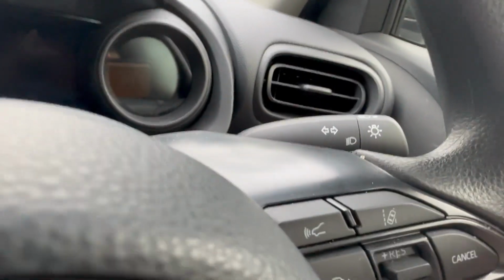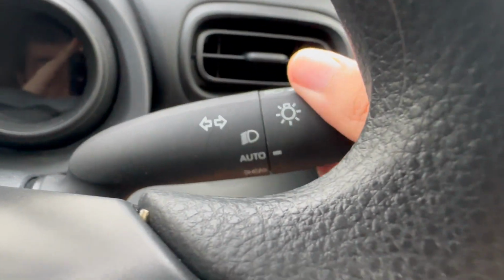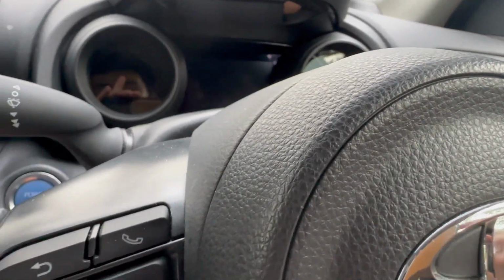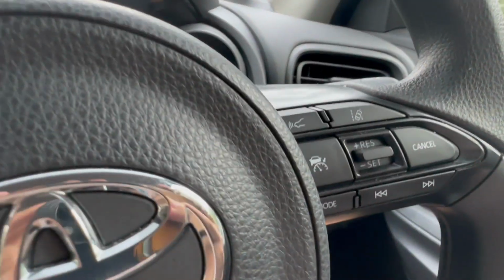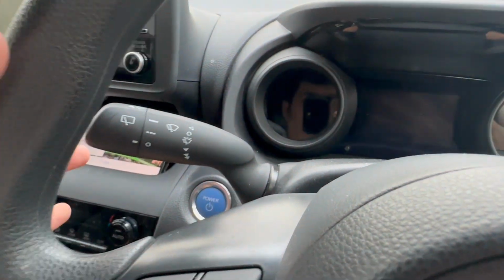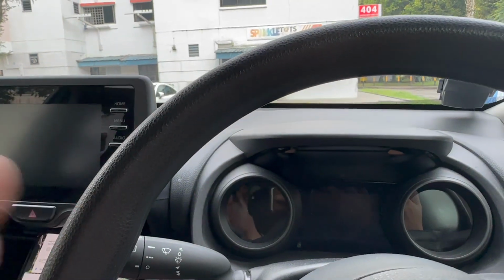On the right hand side, which is normally the case on your Japanese car, will be your indicators, and you got your light switch right here, which you can adjust manually or automatically, where the car will turn on or turn off depending on the situation. To activate the high beams is just the other way around. To flash is just to pull back, and the same goes for the wiper. If you just want to wash it, you just pull back and the wipers will wash it accordingly.